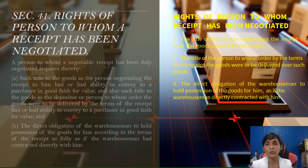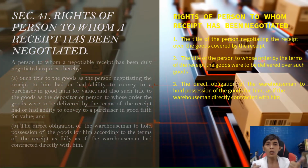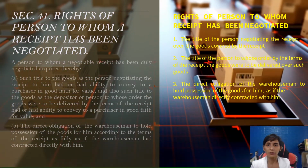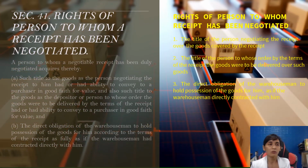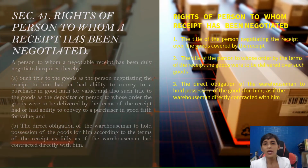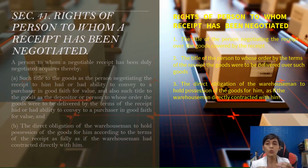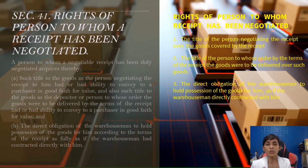First, the title of the person negotiating the receipt over the goods covered by the receipt. So you are passing on the title of the person. If you are the person negotiating the receipt over the goods, you're passing on that title to the purchaser for value in good faith. The second one is the title of the person to whose order by the terms of the receipt the goods were to be delivered over such goods.